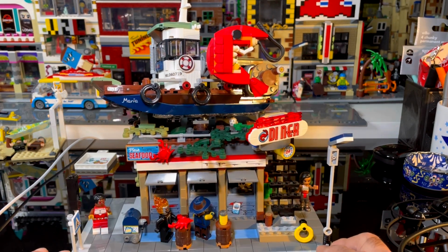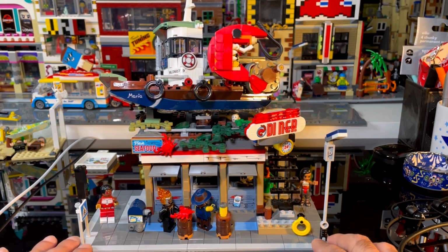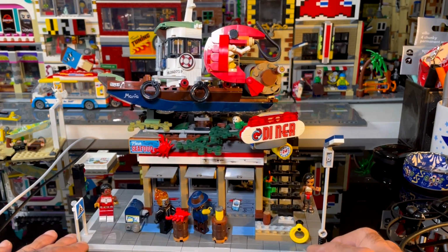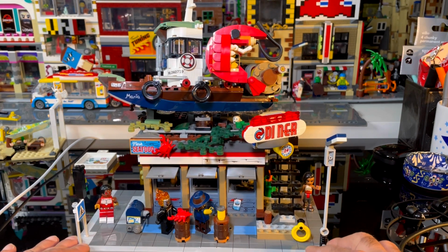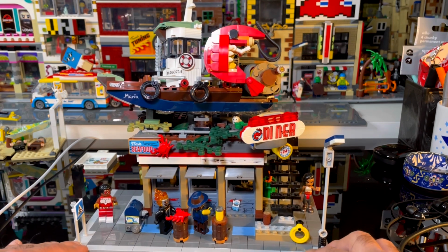Hey, let's go down to the boat place at the end of the street to get a quick snack and seafood snack. Get some seafood, get some lobster, get some fish, get a kebab. I'm sure he does everything in here.